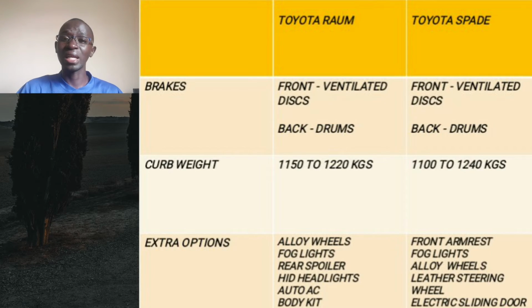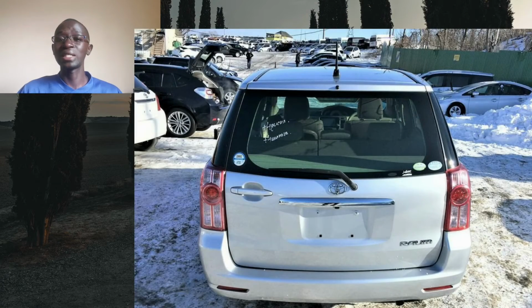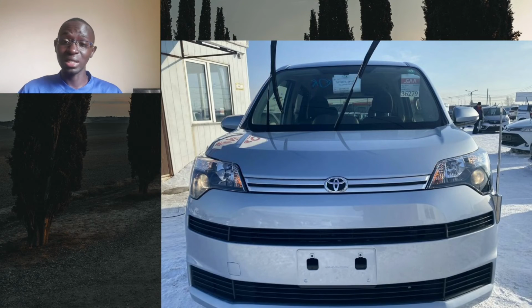Now, speaking of the exterior designs, do let me know your thoughts in the comment section. But personally, I tend to think the Toyota Raum wins hands down. It's a basic yet mature and inoffensive design. I doubt the same can be said about the Toyota Spade. It just looks a bit polarizing. It's one of those designs that you will either love or hate so much.